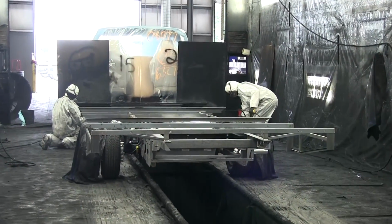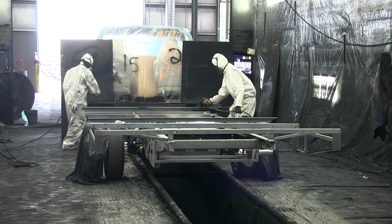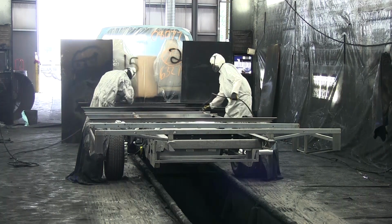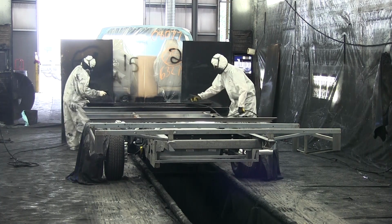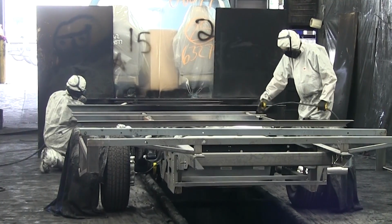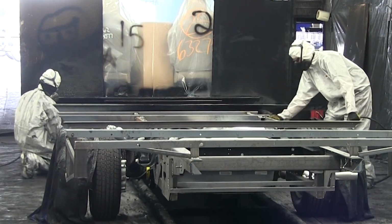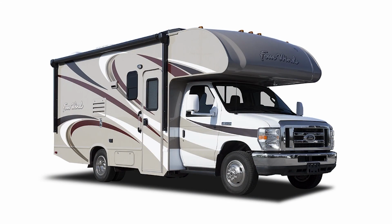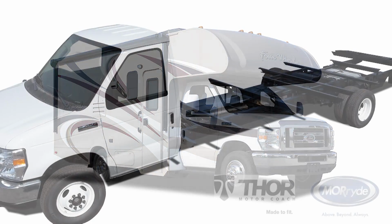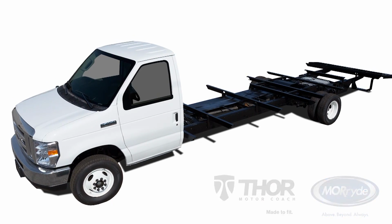With the newly formed structure in place, the chassis is brought in for painting to protect the raw steel from the elements. This special paint is formulated to help inhibit rust and corrosion. Special attention is spent to ensure only the steel structure is painted, leaving all of the automotive components with the standard coating provided by the chassis manufacturer. Even though you can't see what is beneath the beauty of the motorhome, you can be certain Thor Motor Coach and MORryde International have created a strong foundation meant to stand the test of time.